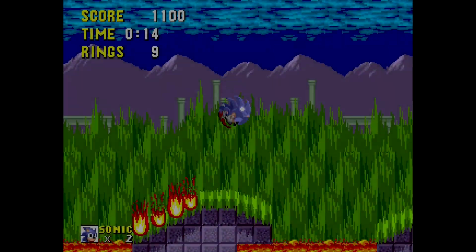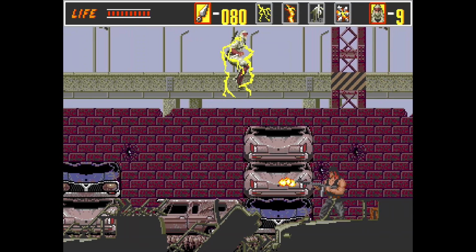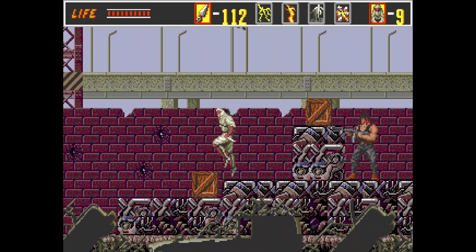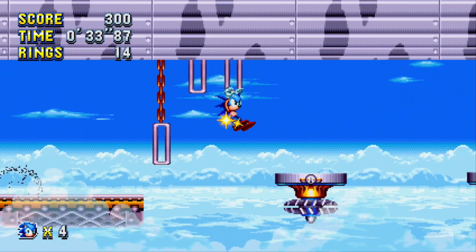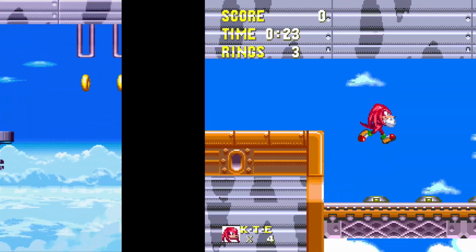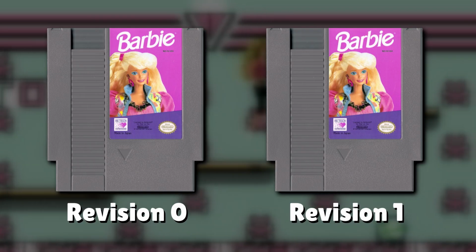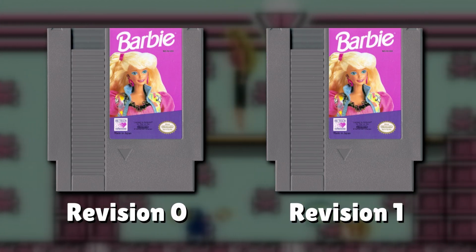Alright, let's talk about some retro games that received system updates. It might seem strange that retro games have had revisions. Normally a system update would be passed through an internet connection, but back then that obviously wasn't the case. Instead, there would just be 2 or more versions of a game. The cartridges would look exactly the same most of the time, but the code inside of the later version of the game would be updated.